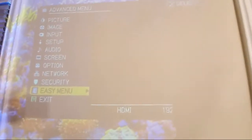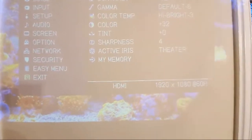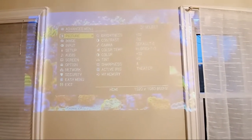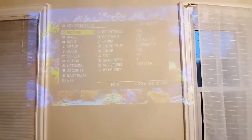Advanced settings. We're going to advanced settings right now. We're in picture, so you've got to go into advanced settings to set everything up. Are you kidding me? All right, so I told you guys about this, right?